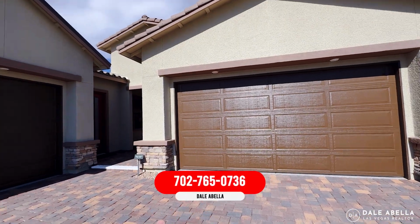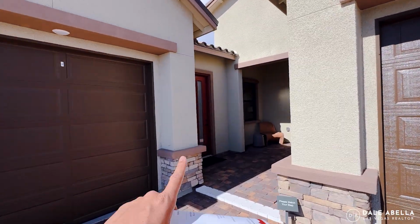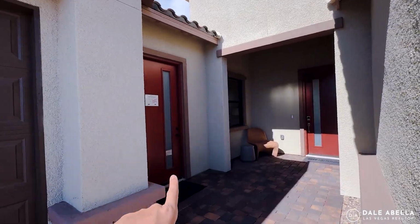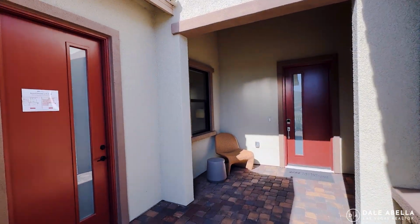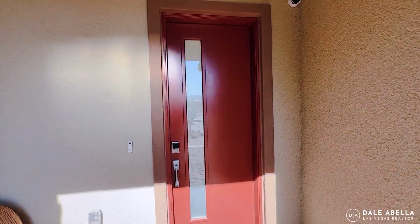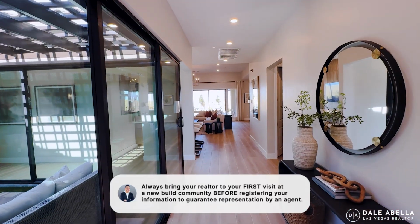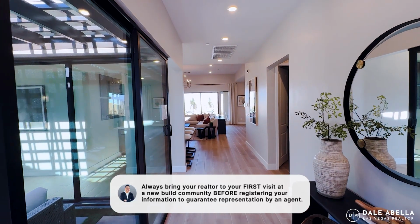Okay, so we got your 2-car garage, your 1-car garage right here. Okay, this is going to be your door to your multi-gen suite, so it has its own entry door. But yeah, we'll start off over here, headed for the main door. It's going to be an 8-foot door. So welcome in, guys.